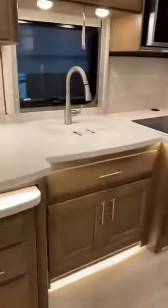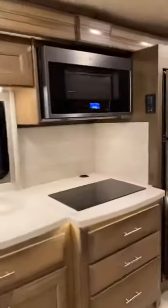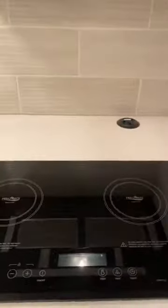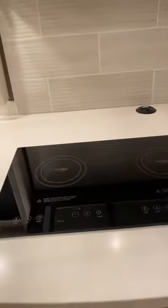Look how awesome this kitchen is. You have plenty of counter space, plenty of storage. This is also a convection oven. This is your Whirlpool convection oven. So basically cook just about anything you want to in this kitchen. You're also going to have the electric stovetop. A lot easier to boil water or really just get anything hotter faster from the electric stovetop. This will have your residential fridge. Really great size residential fridge and freezer.